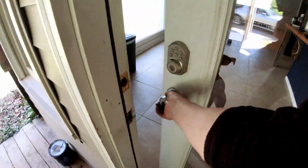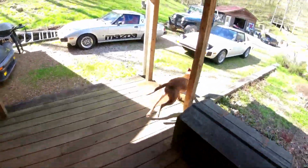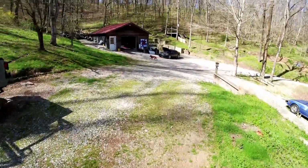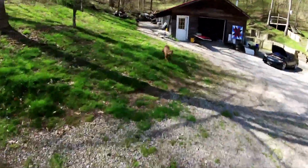Letty! Come on out! What? You got the stick? What are you doing? Hey, you better drop that before you get close to my car. Not that it matters on the RX8, but... What?